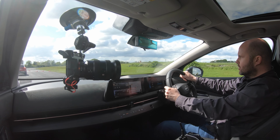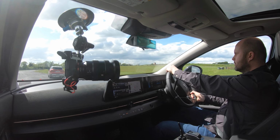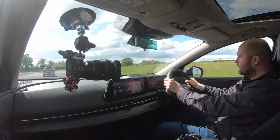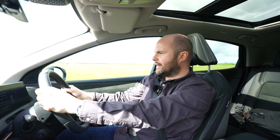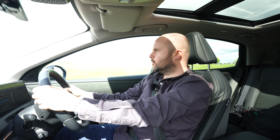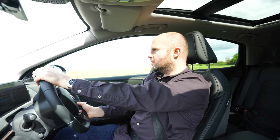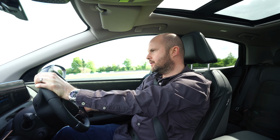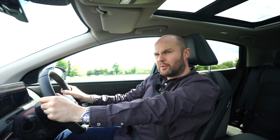So these are literally, I've jumped into the car. As you're seeing, this is me getting into the car. I'm reacting to its feeling: the steering is quite firm, quite heavy. Let's chuck it into a corner now and follow the line. Plenty of grip.